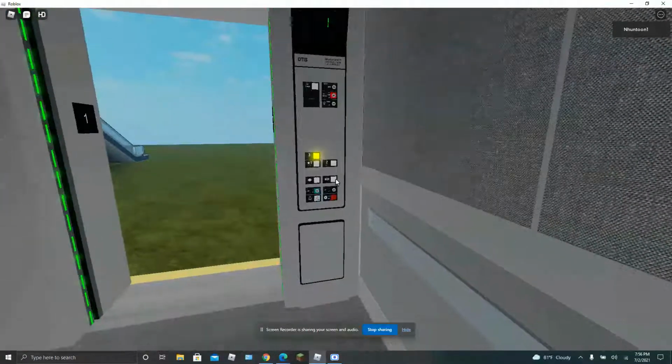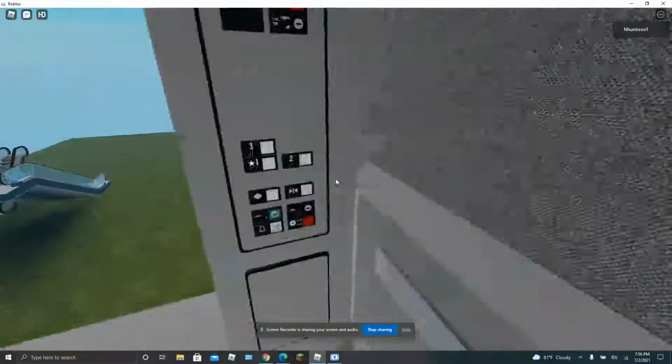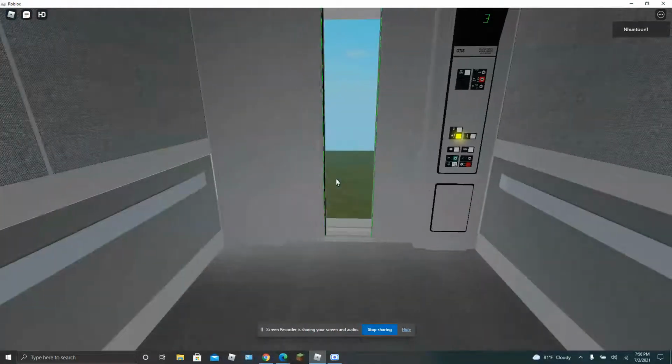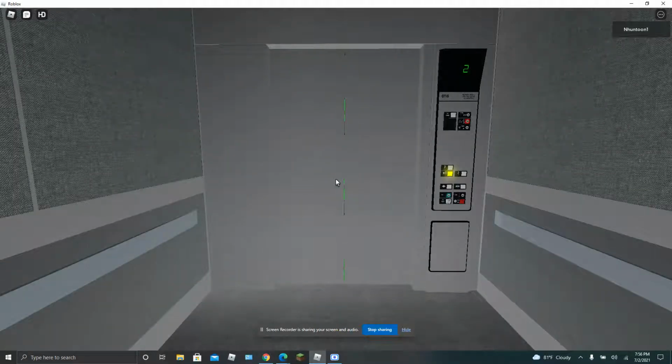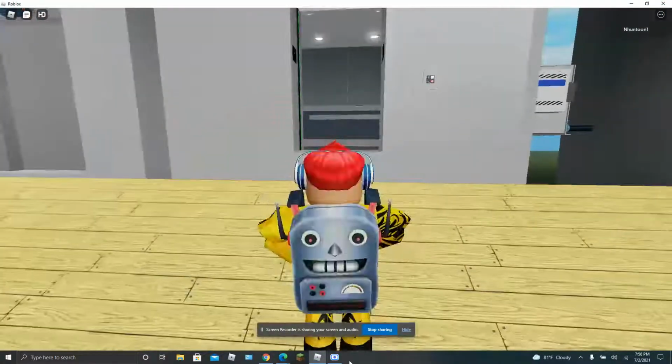This looks like a newer Otis Series 1, because I had filmed an older Otis Series 1 at the start of the pandemic. Now we are here at the 3rd floor. Let's go to 1. Now we are at the 1st floor. And now we're going to move on to the next elevator.